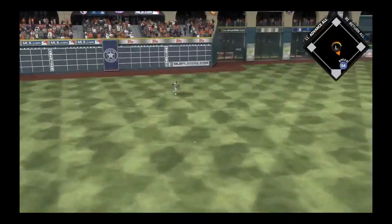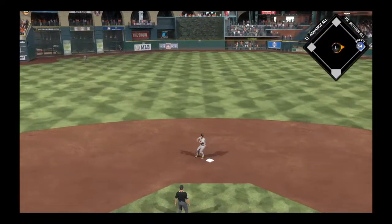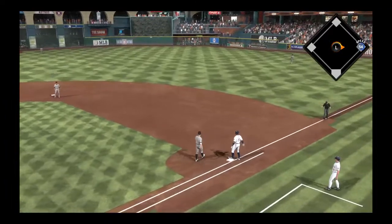Hard on the ground toward short. That gets through, and he'll start the inning off with a base hit. So a leadoff single will be the start to their half of the 3rd.